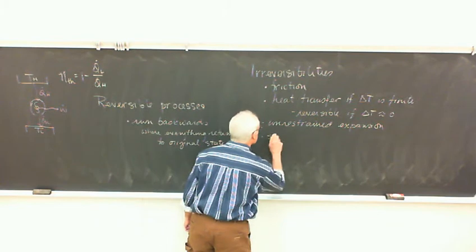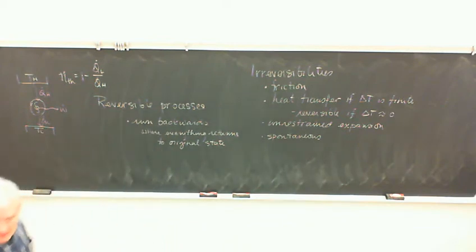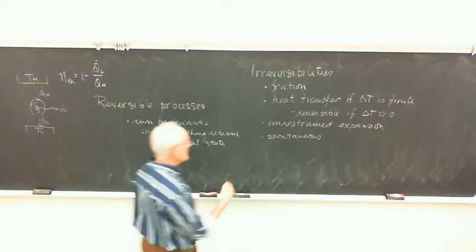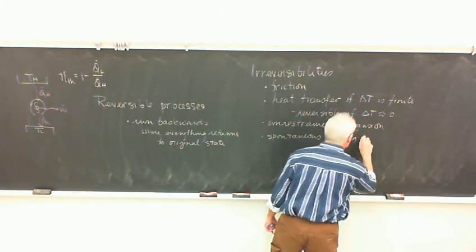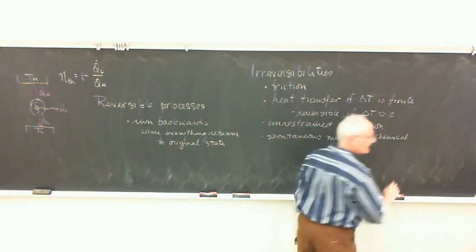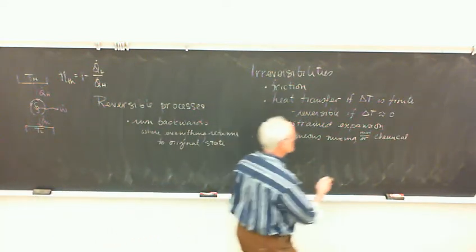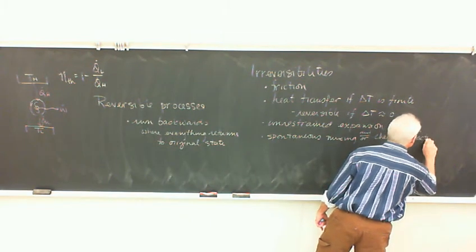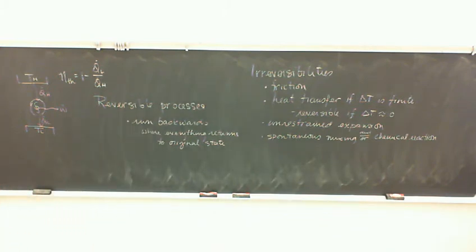Other things. There are processes that are reversible, or at least partially reversible, if they don't happen spontaneously. But once it happens spontaneously, like spontaneous mixing, or chemical reactions, if those happen spontaneously, meaning just the presence of those things together, and they mix, if that's what we're talking about, a mechanical process, or if they react chemically, just in the fact they've been brought together, that's an irreversible process.